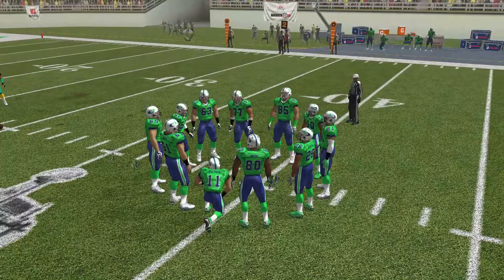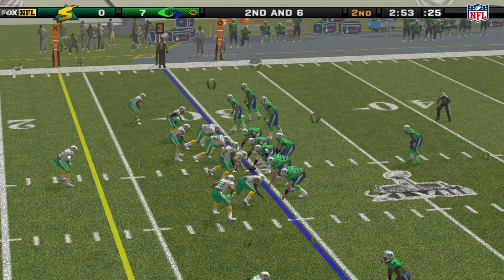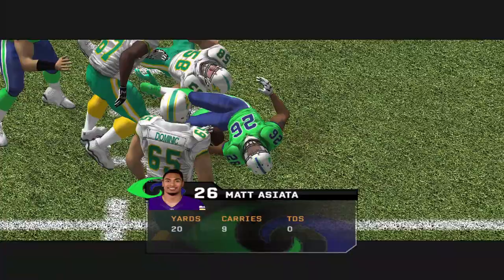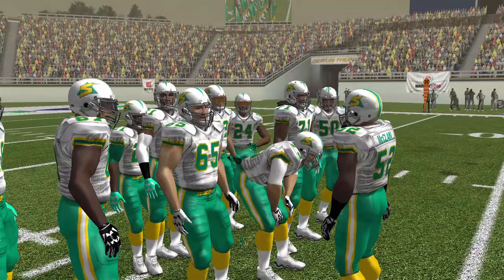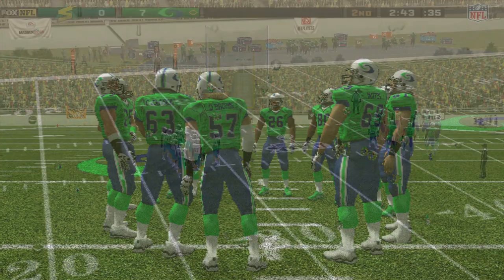Second and six coming up here. Ball on the 30-yard line. Be careful. Come on. I can do it, baby. Let's go. The visiting team come out in the 4-3. A little more direction. Number 58 is there for the tackle at the 31. Here's a look at the third down success rate of each team.